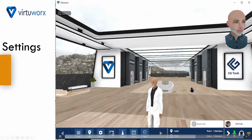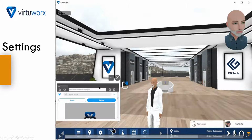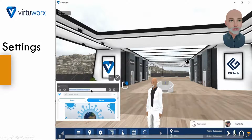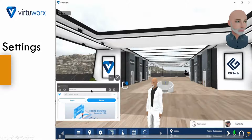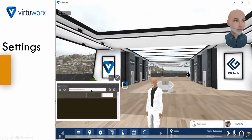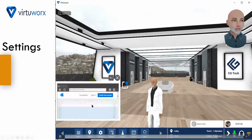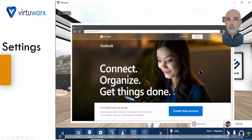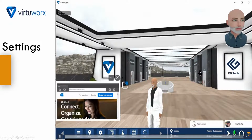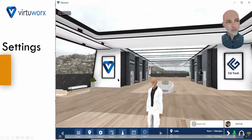Okay, and then down here again along the bottom, here's the little browser icon. You can pull a browser up again without leaving the interface or the application or the event. I think in this case, I'm typing in my outlook.com. I can pull up, sign in, pull up my email and have that handy to me throughout the event. And then you don't have to worry about it being this little thumbnail. You can pop it out pretty big, move it out of the way, close it, open it back up later when you need it.